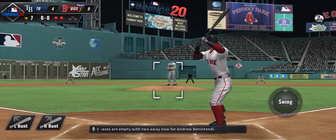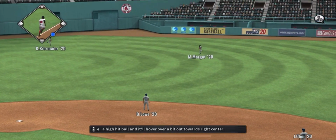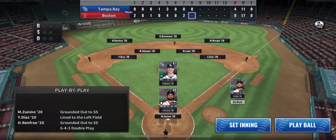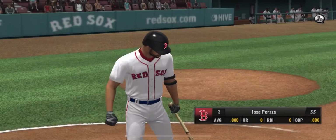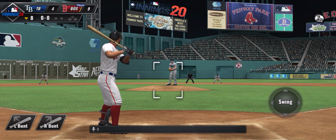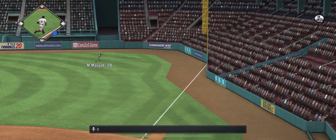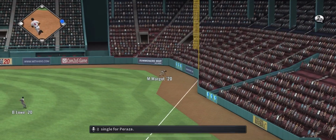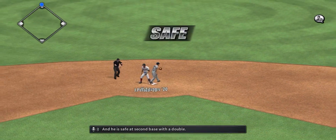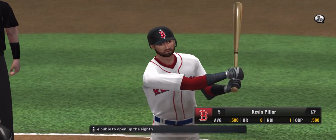The bases are empty with 2 away now for Andrew Benintendi. And here's a high hit ball, and it'll hover over a bit towards right center. Margot is there. He makes the catch for the out. Jose Peraza will try again. He flew out his last time up. Line to right field. A leadoff single for Peraza. And he is safe at second base with a double. And he'll make it with the double to open up the eighth.